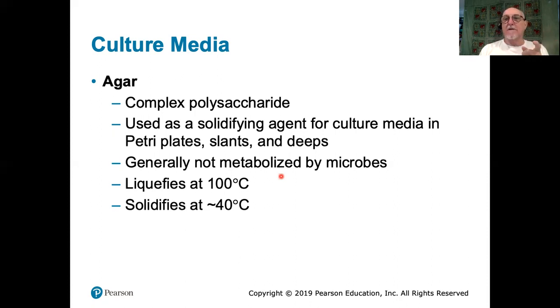Agar has other advantages as well. If you make a solution of agar, you need to boil it in order to get the agar to liquefy and get dispersed through the medium. So at 100 degrees Celsius, you boil it and it disperses through the medium. You then take your liquid medium and you can cool it all the way down to about 40 to 45 degrees Celsius. It varies a little bit depending on the quality of the agar. 40 to 45 degrees Celsius is where the agar begins to set.